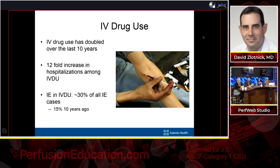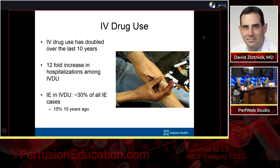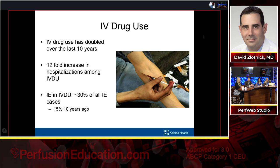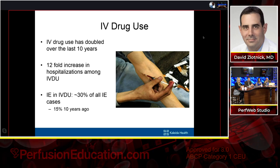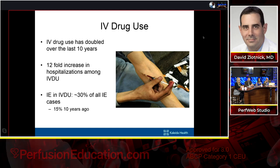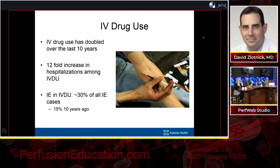Unfortunately, IV drug use and the opioid epidemic are running rampant in our country as well as around the world. IV drug use has doubled over just the last 10 years, and there's been a 12-fold increase in hospitalizations amongst people who use intravenous drugs. And in just the last 10 years, the cases of infective endocarditis from IV drug use have gone up from 15% of hospitalized cases to 30%. So this is something that we're seeing, unfortunately, more and more of.